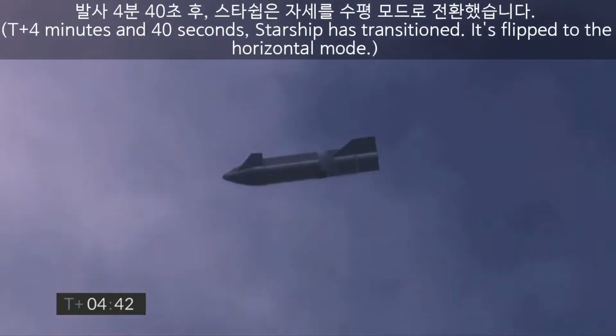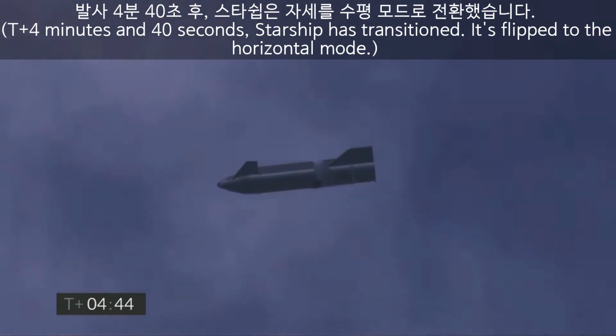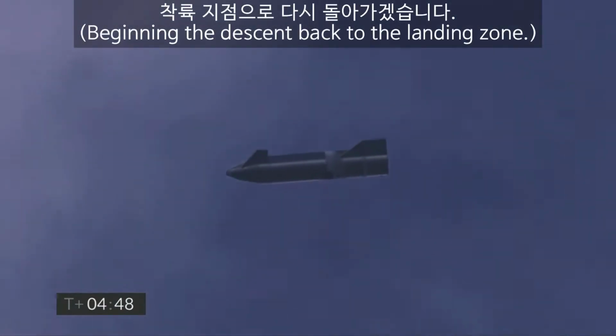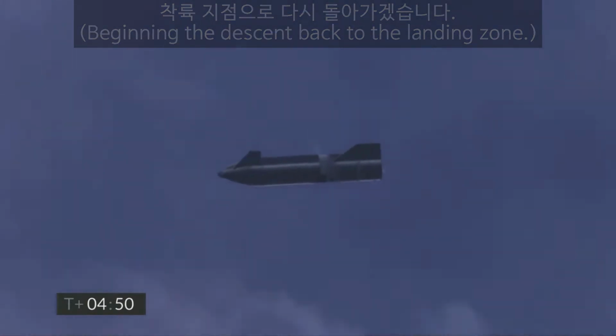T plus 4 minutes and 40 seconds. Starship has transitioned. It's flipped to the horizontal mode, beginning the descent back to the landing zone.